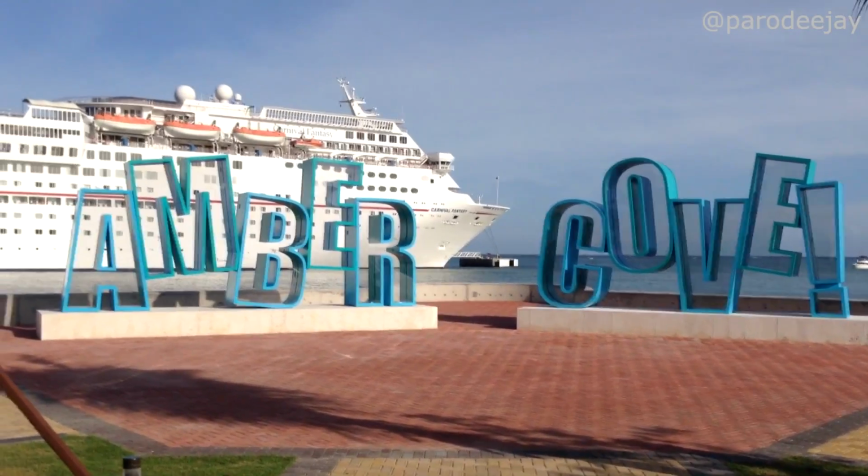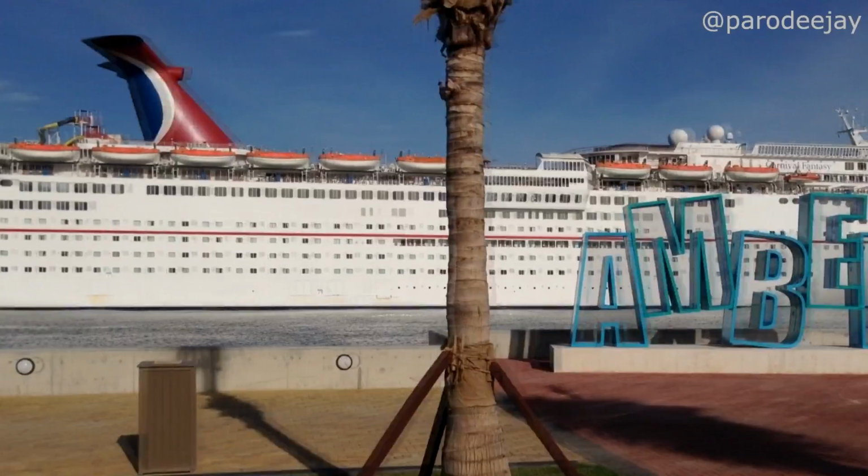A couple of good photo ops around the port too. They have the infamous Amber Cove sign over in the corner. It lights up at night too. It overlooks the ship. There was a little line. We didn't actually take a picture with the sign, but we took a picture of the sign. That's a cool photo op.